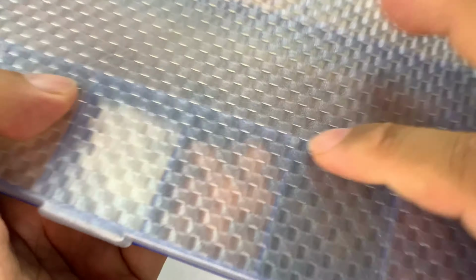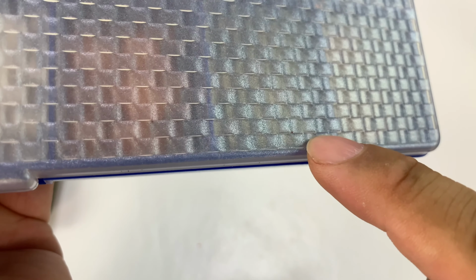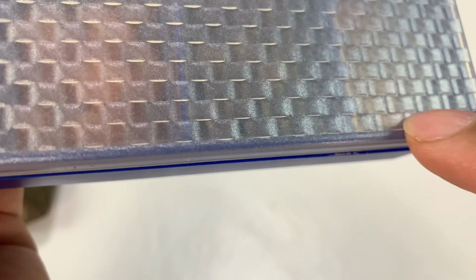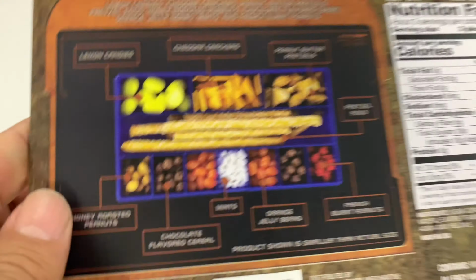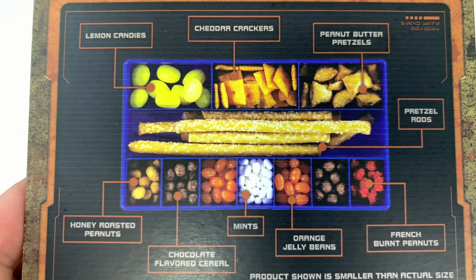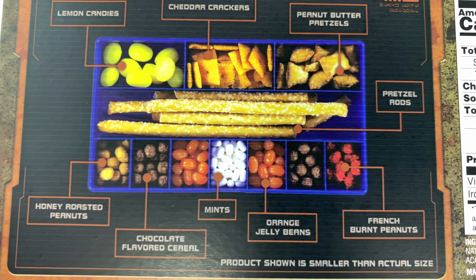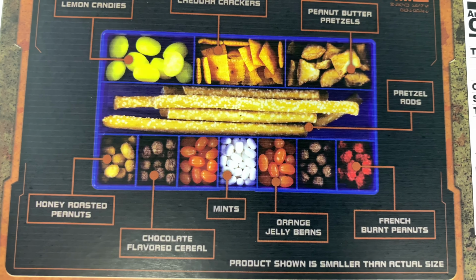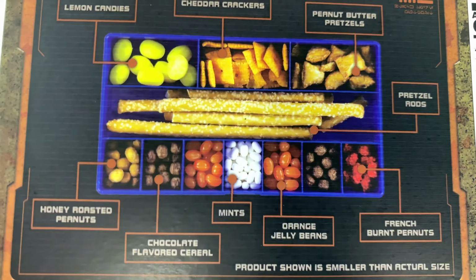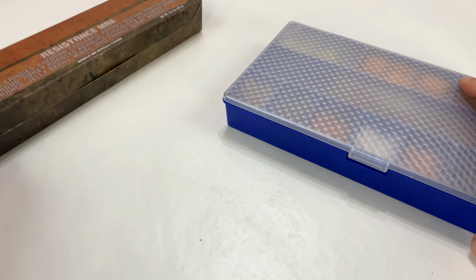Little plastic container here. We have this rippled pattern, kind of like oscillating waves that are offset a little bit, but it gives you this little translucent cover so you can see everything in there, kind of. But what do we have in here? Well, look, we have lemon candies, cheddar crackers, peanut butter pretzels, pretzel rods, French burnt peanuts, orange jelly beans, mints, chocolate favorite cereal, and honey roasted peanuts. Clearly a well thought out meal for your rebellion fighters.